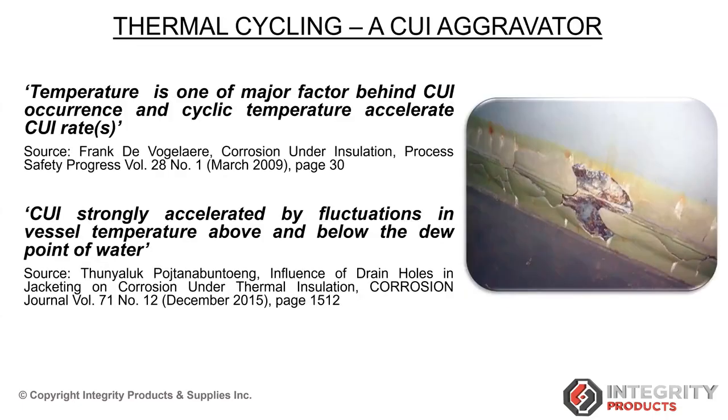So as I just mentioned thermal cycling, what does it actually do? It is reported in the literature that temperature is one of the major factors behind CUI, and the cyclic temperature, or thermal cycling, accelerates the corrosion rate, the CUI rate. And another paper says CUI is strongly accelerated by temperature fluctuations.